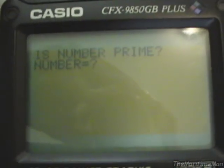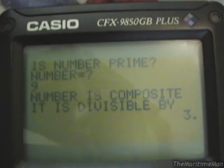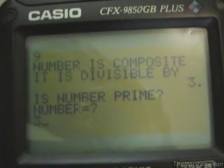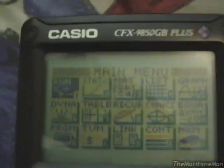Is number prime? Enter a number. Number is composite. It is divisible by 3, so it's not a prime number. Try it again. I'll put in 3. Number is prime. So that's pretty simple. Anyway, really cool things you can do with a calculator like this.